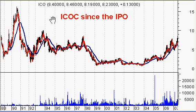Hi, let's make a brief study on ICOC. This is the chart since the IPO, which was about 20 years ago in 1988, and the stock didn't go anywhere over these 20 years. But the trend now is bullish.